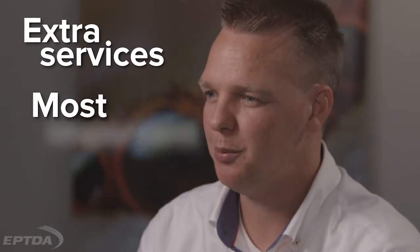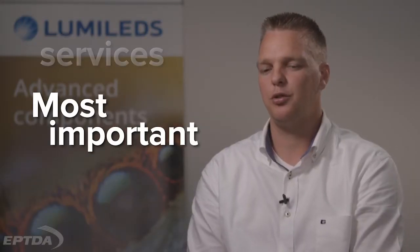I think in the end, because we speak a lot about cost, but in the end the extra services is most important. Because the cost for maintenance is one thing, but if they deliver extra services and we can make our machines more reliable, that's delivering way more money than just the price of a product that they have.